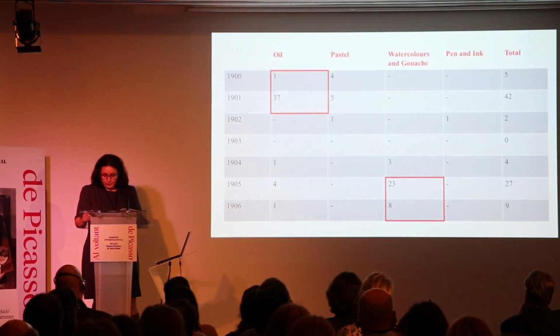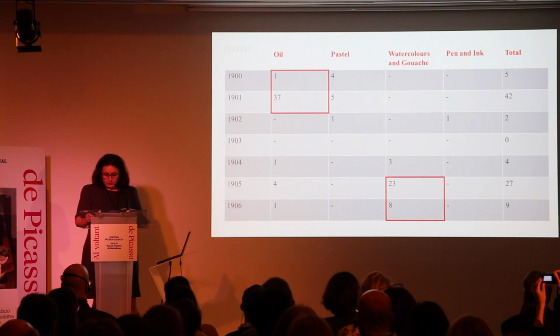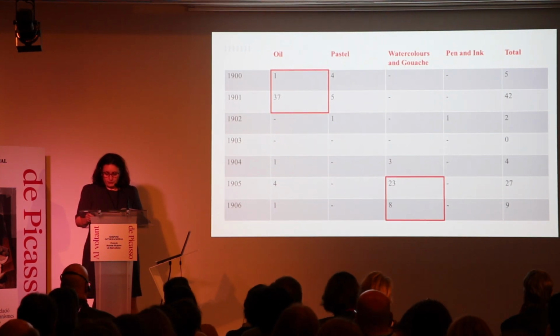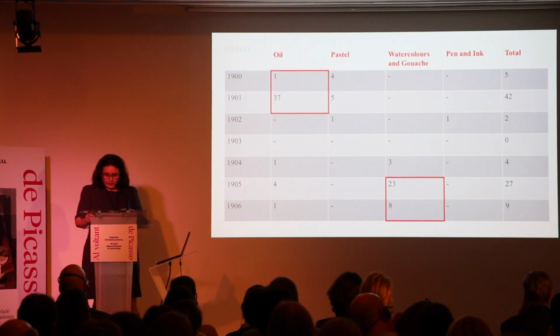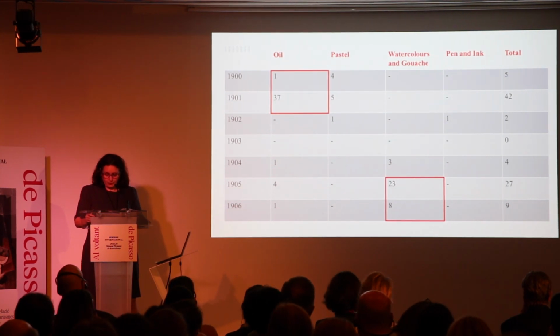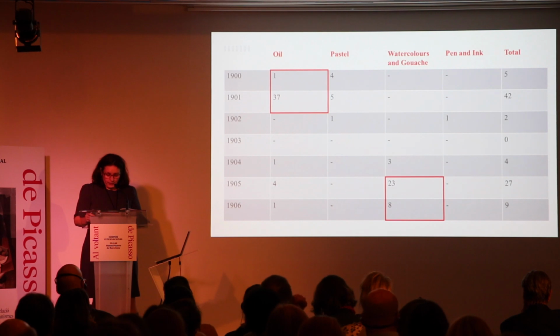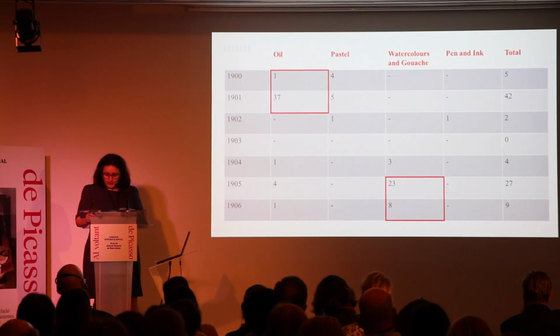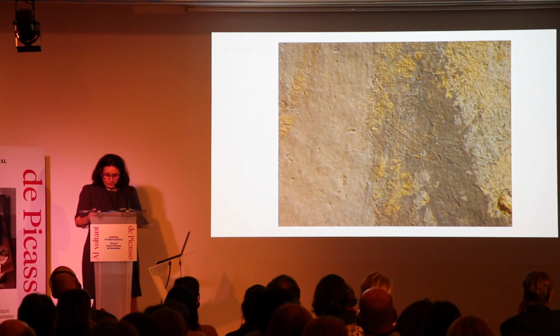From different catalog sources, the artist's production on cardboard with oil paint seems mostly concentrated between 1900 and 1901, while between 1905 and 1906, the most common medium appears to be gouache. However, when we observe the work under diagonally direct and raking light, some areas appear to be shiny. These shiny areas suggested the use of a technique that included a greasy element, like oil paint. Therefore, our initial hypothesis was that the paint was made with oil.